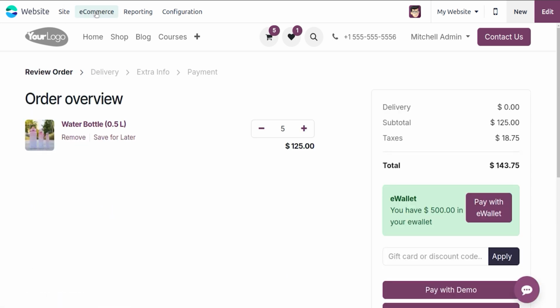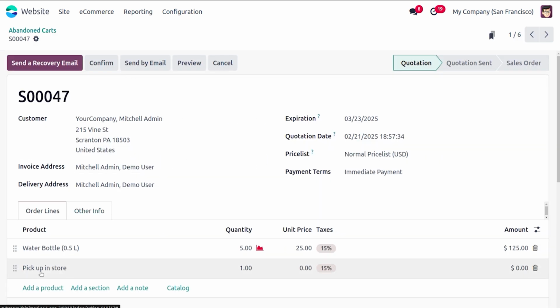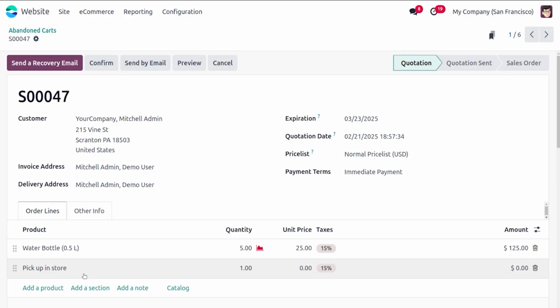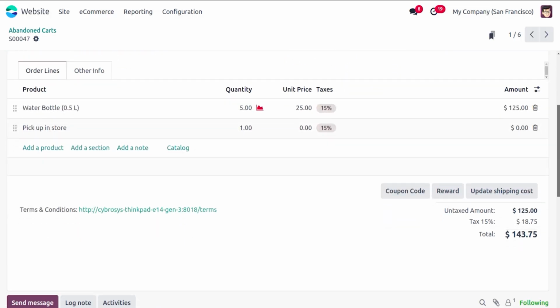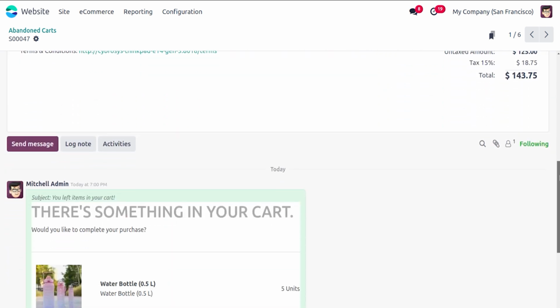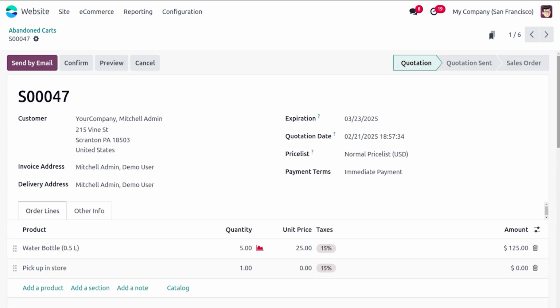Let's go back and move to the e-commerce and choose the abandoned carts. Here we can see the product, the water bottle, 5 quantities added to the abandoned carts. We can send a recovery email from here directly by clicking on send recovery email. Then let's click on the send button to send the recovery email. Here we can see the recovery email is sent. Currently we sent the email manually, and then we can send it automatically after completing the time.